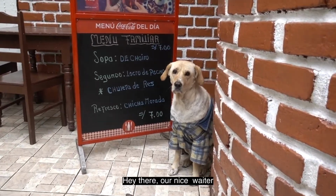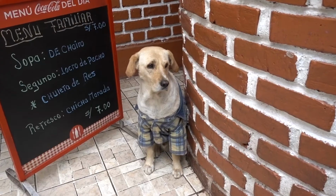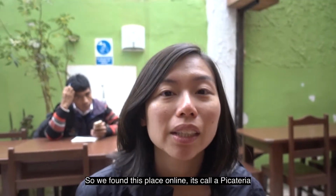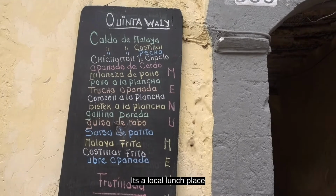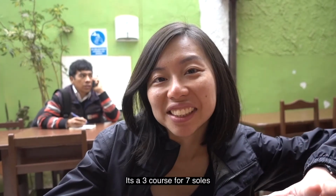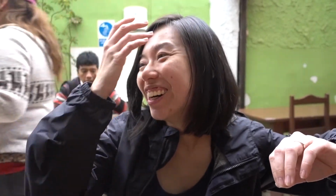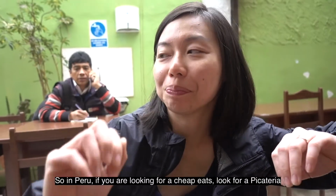A nice waiter. So we stumbled upon this place. It's called a picantería, right? It's like a little local lunch place. For lunch, they have all this menu. Three course meal for 7 soles. It's cheaper than yesterday. And it still comes with a drink. So good stuff. If you're looking for cheaper, look for picanterías for lunch.